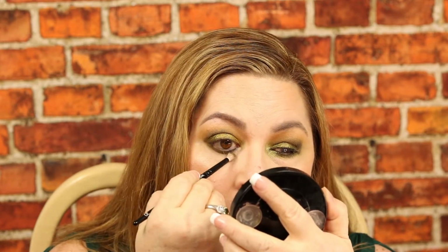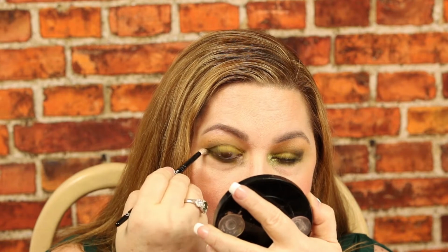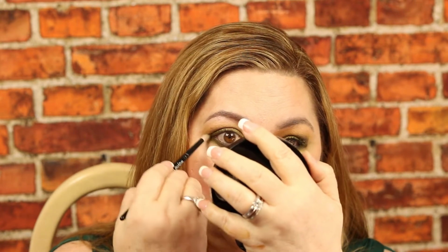Now here I decided to smoke it out. I used my Wayne Goss 20 and I applied Leo to my under eye. Make sure you connect that under eye to your outer corner because you don't want to have that line end. You got to bring it up. I didn't go all the way to the center of my eye. I stopped about two-thirds of the way. Then I dipped into Luna to blend the under eye area out, and like I said, I didn't go all the way. I left the inner corner of my eyes bare, and I just blended under my eye really well.